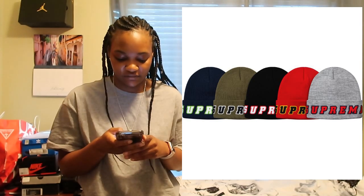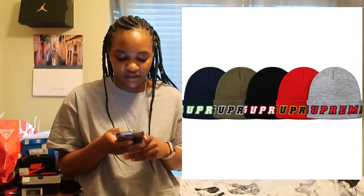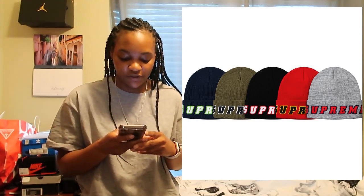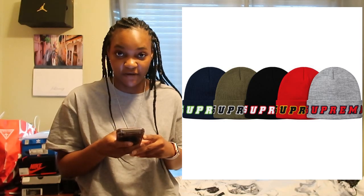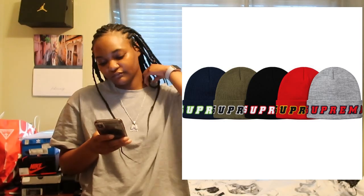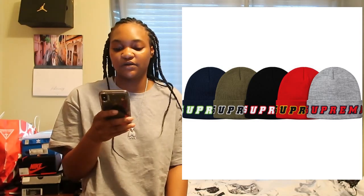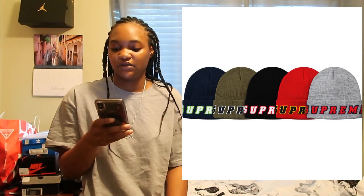We have a felt logo beanie, but the gray one's looking like it's really gonna pop. It's got the red Supreme letters on it, so I'll probably go for that one first. Let me upvote it. But yeah, if I went for a beanie, which I'm probably not gonna do because I just got a beanie, I'd probably go for this one.